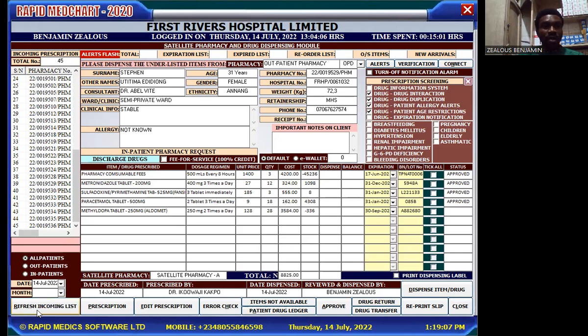Now, about incoming prescription. Another thing we want to look at from this menu is prescription. When you come to this down part, you see prescription, which last time we looked at when we talked about new prescription. When you look at the next item, you see edit prescription. This edit prescription is actually different from new prescription. New prescription is when you want to prescribe for a particular patient. You click on new prescription, a page will open.